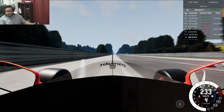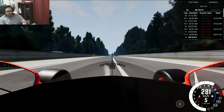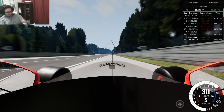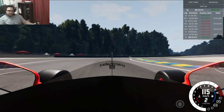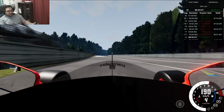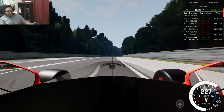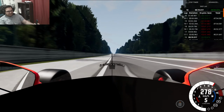Whoops. That would have totally damaged the very precious underbelly of this car. You know what, we're just going on the inside of that curb. I don't care. I didn't want to go over the curb in this thing. It's brutal.